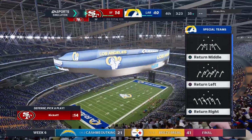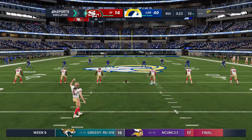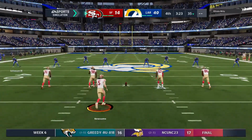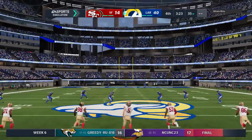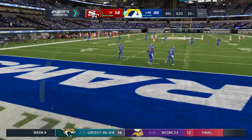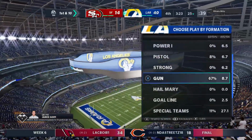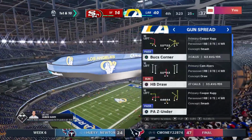Extra point by Seibert, up and good. And that trims the lead a bit, but still standing at 26 points. Set now to kick this one away, and off it goes. And that one will bounce out of the back of the end zone, so we will start here at the 25.